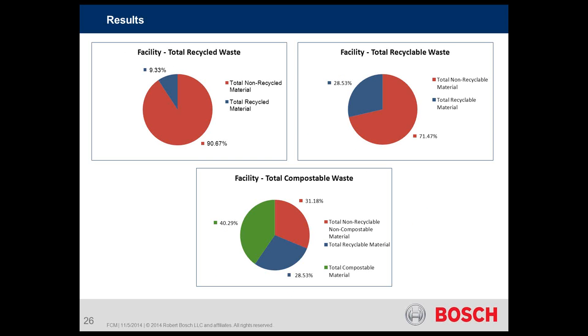So the first graph on the top left here is how much we are recycling in our entire facility. Again, this is not including our warehouse recycling program. That's 9.33%. What we should be recycling, or can be recycling, is 28.53% on the top right here. That's a huge increase. On the bottom here, if we add a compost program, another 40% is diverted from landfill. So that's definitely something we need to consider.